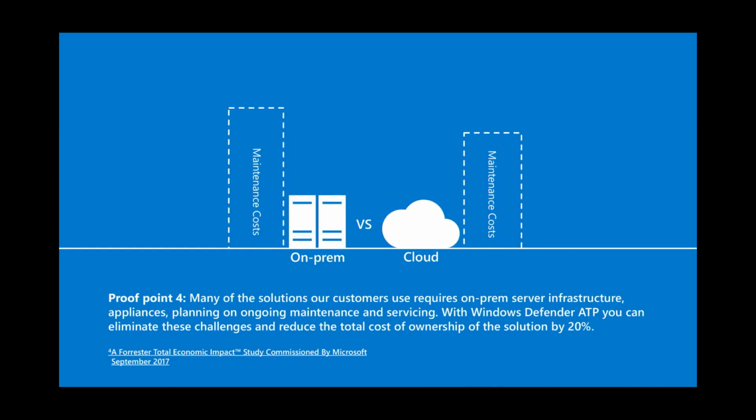So let's talk about another proof point. For those of you who are running an on-prem solution versus one that's in the cloud, you are going to experience a dramatic savings. And why is that?